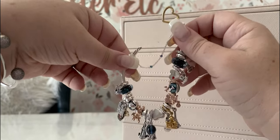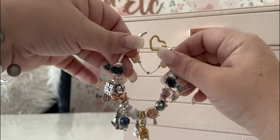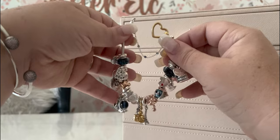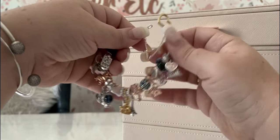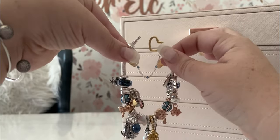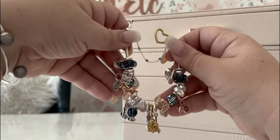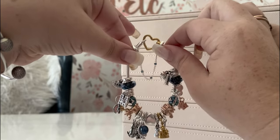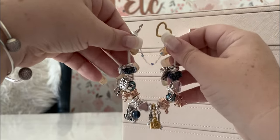Now we don't have identical charms. She has some I don't have and I have some she doesn't have. But a lot of the exclusives like the Notre Dame and the Spain and the Colosseum, these silver charms, we pretty much have identical. So I'm going to go ahead and start showing you charm by charm what Mom has on her multicolor travel bracelet. I love this vibe. It's very beachy to me, I guess.